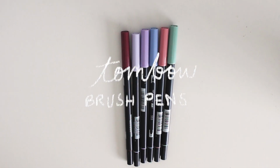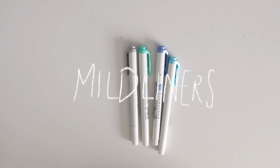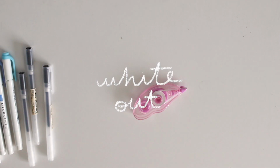Before I start actually bullet journaling, here are the things I usually use for my bullet journal. So of course we have to use the Tombow dual brush pens. These are the colors that I usually use. And also of course we have the Mildliners. Again, these are the colors I usually use. We need some washi tape. I don't have a huge collection of washi tape, but for me, again, I'm trying to keep a more simplistic design for my bullet journal. And as for my pens, I use the Muji pens, which I discussed in my previous video. And then of course I need whiteout because knowing myself, I'm inevitably going to be making many mistakes, so this is a huge essential for whenever I start any kind of journal or writing. So those are basically the things that I use for my bullet journal.